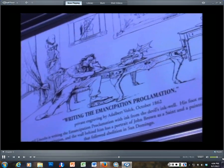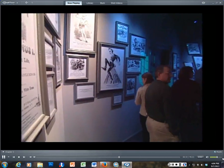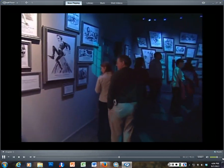He says, if you speak against the war or try and stop men from enlisting in the Union Army, you'll be tried by court-martial.